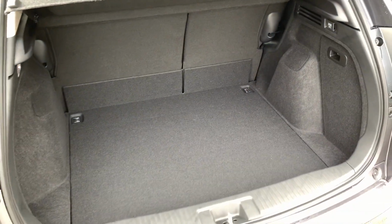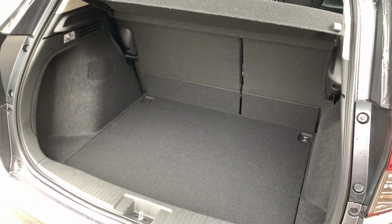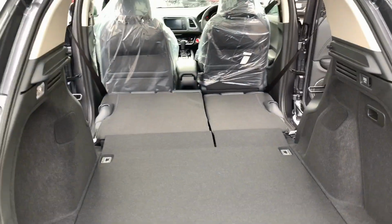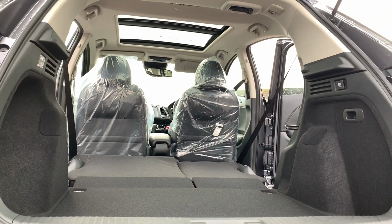So the HRV is in the smaller segment of SUV, but to be fair, it is slightly smaller than a Nissan Qashqai, but that boot is every bit as good. There's actually more storage underneath as well. The reason that people buy HRVs also is this extreme flexibility, so you can drop the seats down and you've got a load area that's pretty much as big as a car style van, if not even bigger.